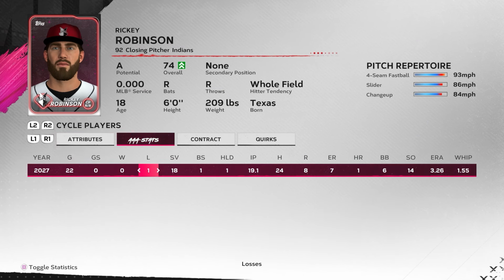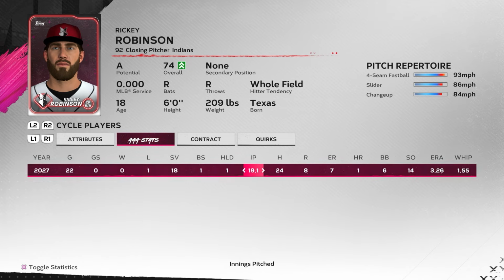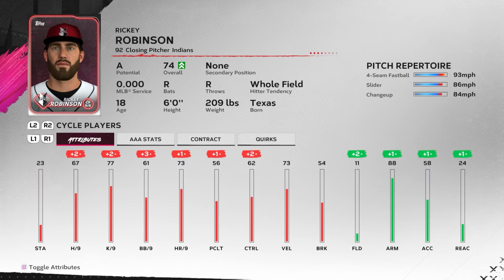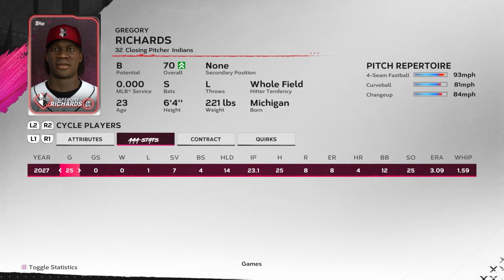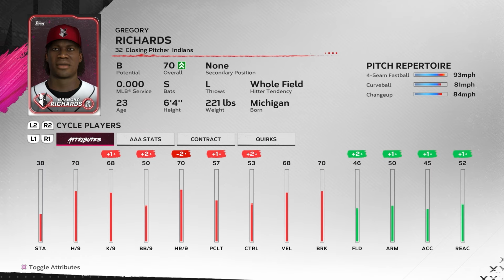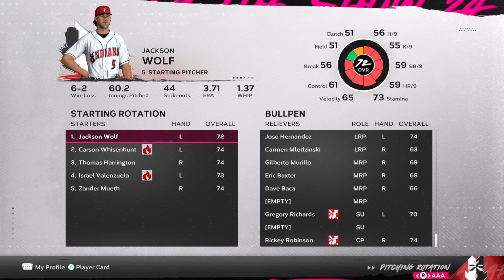His ERA has gone up to 3.26. He's given up 8 runs, 7 earned runs, in 19 and 1/3 innings, 18 saves, 1 blown save. He's solid, up and comer. Gregory Richards, the other closer we have developing, having a pretty solid year as well. 3.09 ERA, but 4 blown saves. He needs a little bit more time to develop as well. Jackson Wolf moves into the starting rotation to replace Manuel Hernandez.